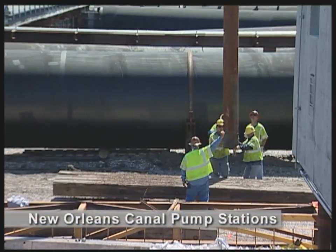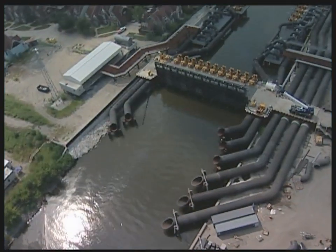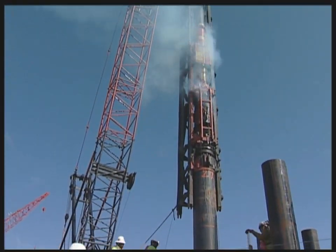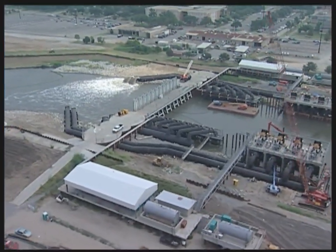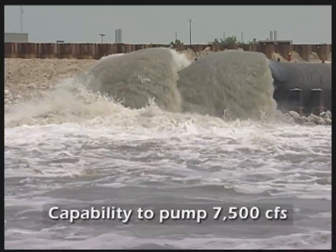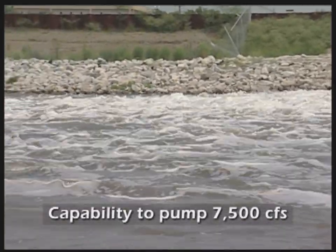The scale of the projects is massive, truly extreme engineering under what some would say was an impossible deadline. At the 17th Street site alone, over 12,000 tons of materials and equipment would be required before the job was finished. The pumping systems installed have the capability to pump approximately 7,500 cubic feet per second of water from the two canals. To put this in perspective, 7,500 CFS is enough to match the average flow of water for 8 major river systems in the U.S.